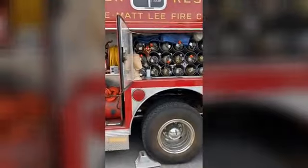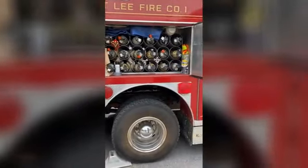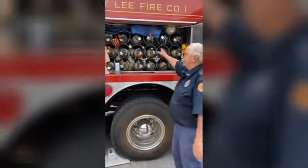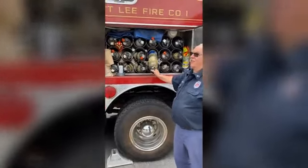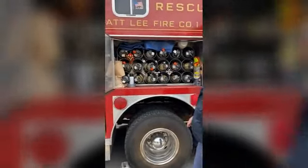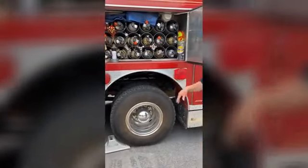If you remember when we come to see you during Fire Prevention Week, we had the gear on and how important the air bottles were. So on all the trucks you're going to see, there's a lot of our air bottles so that we've always got plenty to work with. Road flares, we've got some other stuff here to work in the street.